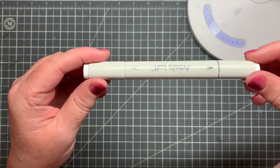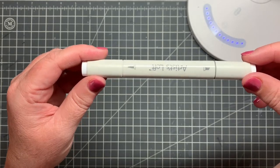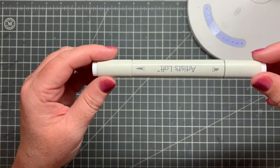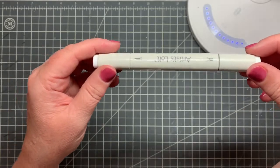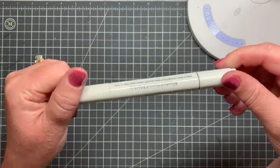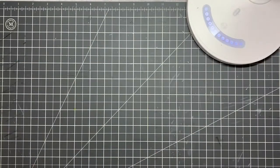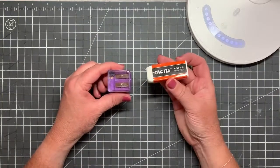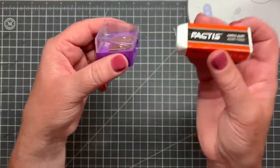I bought this one because it was only $2.99 versus the Copic version, which is like $6.99 or something at Michael's. So this works just fine with the Copics. It's alcohol-based blender, and you know, it's less than half the price. So I got that. And then I didn't have an eraser, and I didn't have a pencil sharpener.